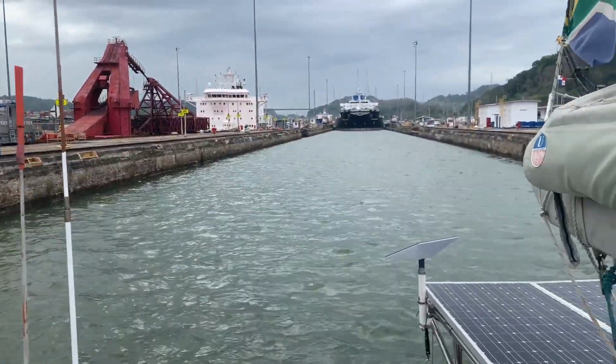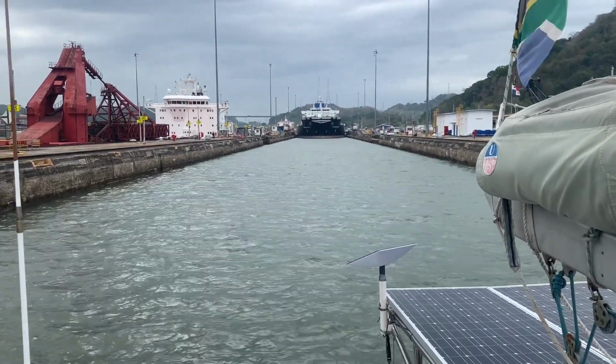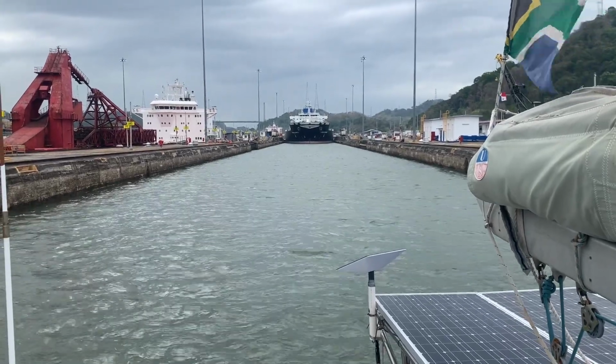Waiting for this guy to come in behind us. Hopefully he's got brakes, or a good reverse thrust. Otherwise, we're toast.